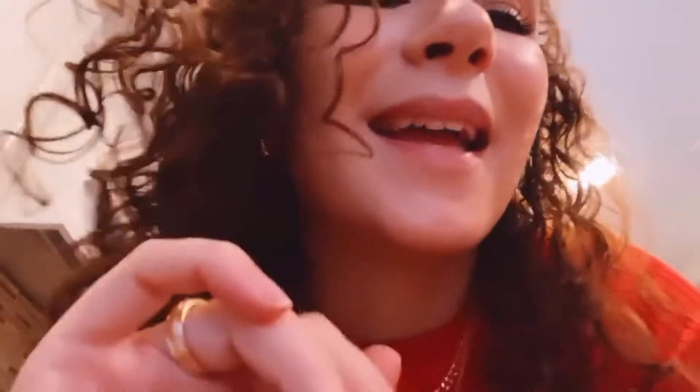Do you see this kitchen? It's not like mine, but it's mine for the next couple of months.